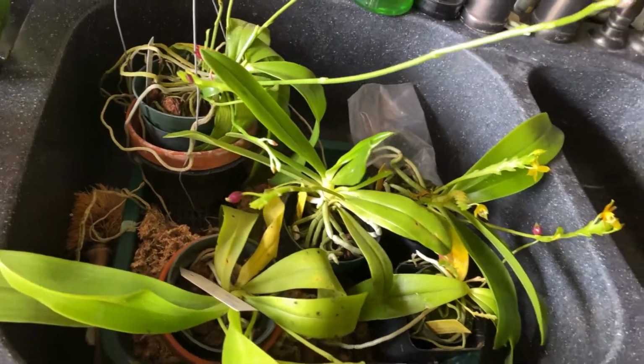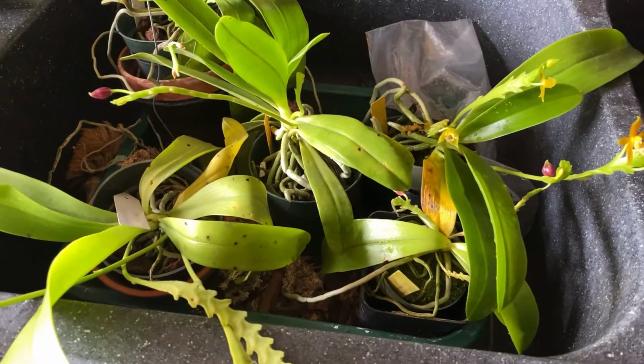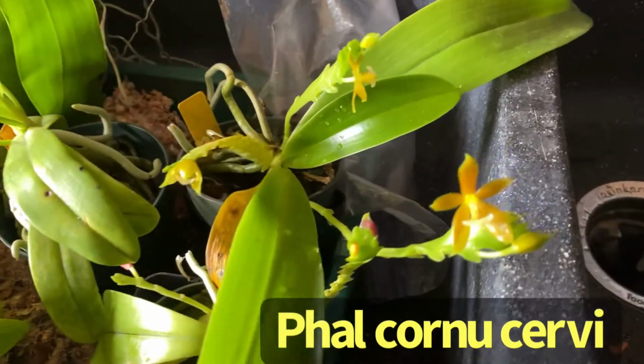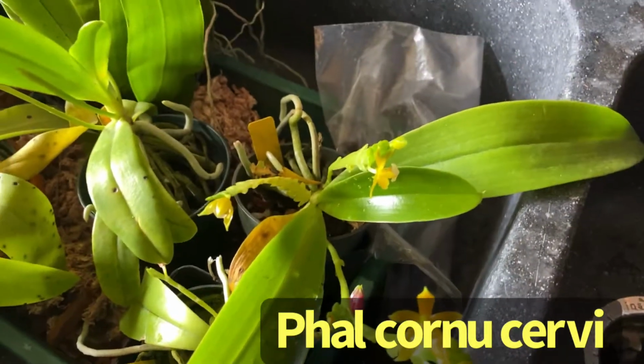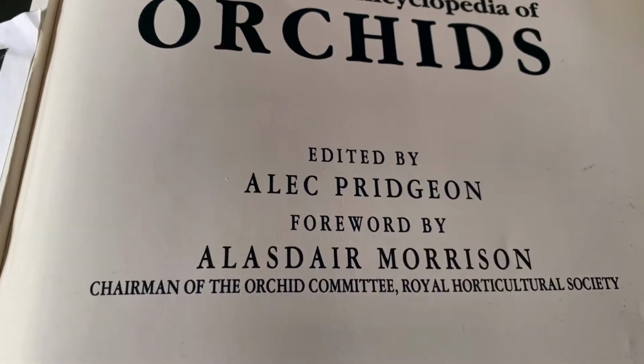I'm obsessed with that. The other Phalaenopsis that I'm obsessed with is this right here, which is Phalaenopsis cornu cervi. Now this really is what the obsession is about, cornu cervi. So I'll just leave marii alone right now and go over here to the book. People have asked me, I have all kinds of stuff in here, but the Illustrated Encyclopedia of Orchids, and that would be Alex Pridgeon.